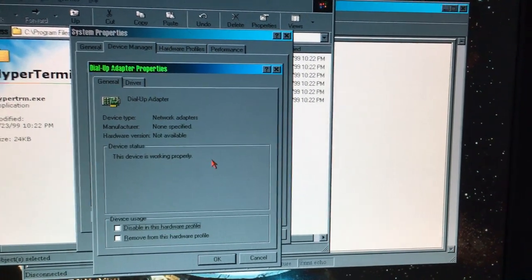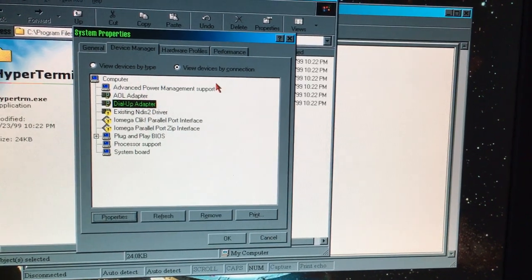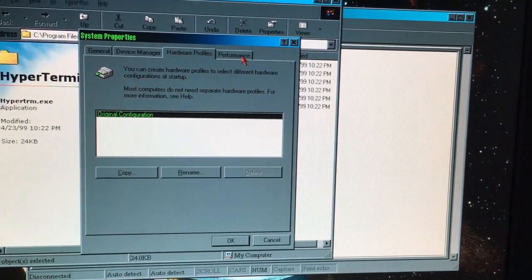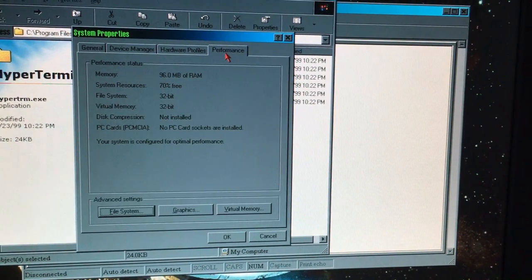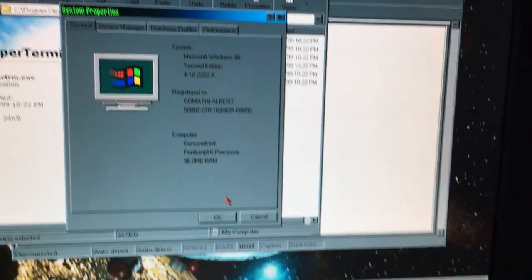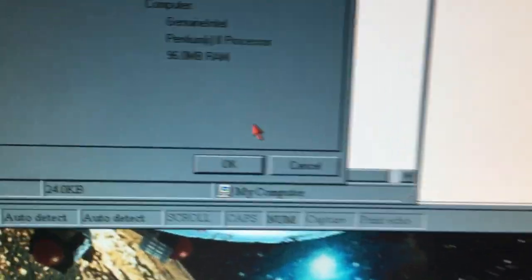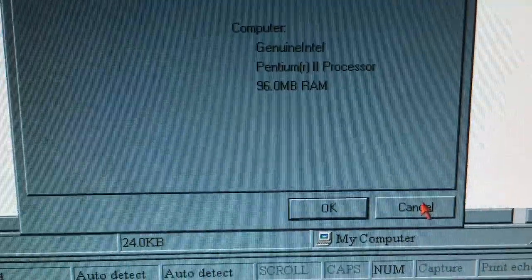This says the device is working properly. Dial up adapter. I still find it hard to believe that this computer only has 96 megabytes of RAM. Wow.